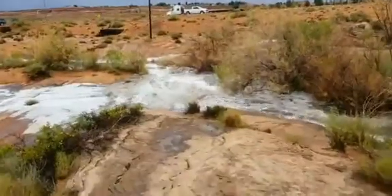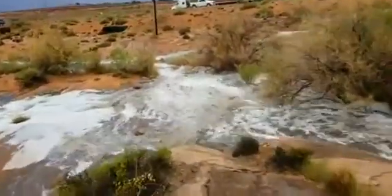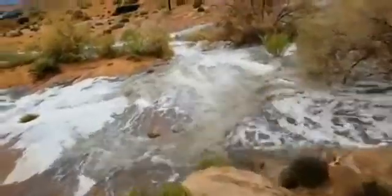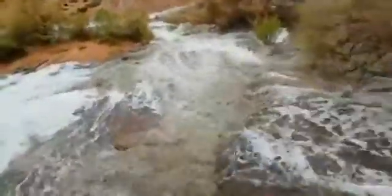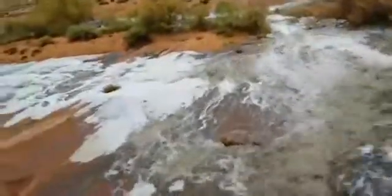There we go. Coming down to a better section here where you can see it splitting off. Let me turn the camera around again. And there you go. Always remember, never try and cross this running water. It'll take you right down into the canyon to a 700-foot drop-off.